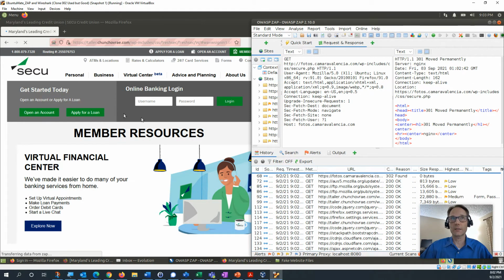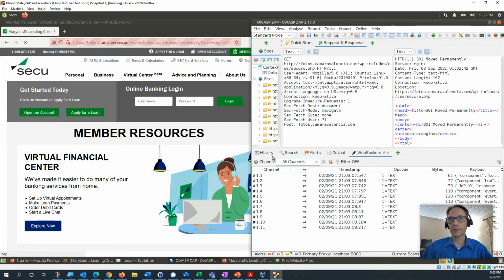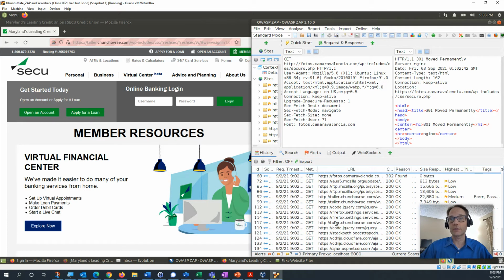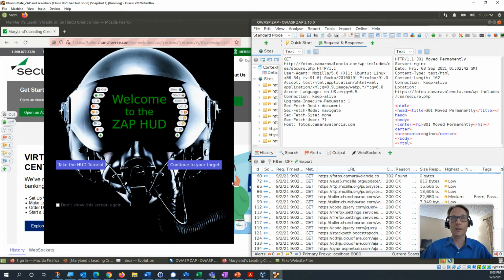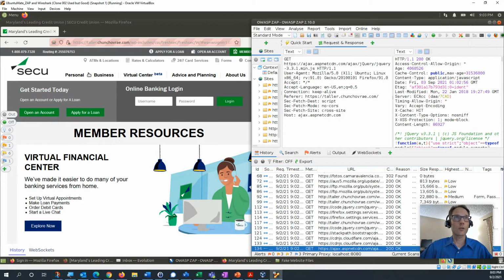The first thing that they do is they redirect you to another site, and you can see it's taller dot whatever the heck that says dot com, right? I don't know what that means, but you can see that they redirect you. There's a bunch of other traffic going on. That's normal for normal websites. So okay, let's say we've made it this far and we've been fooled. Okay, let's see what happens.